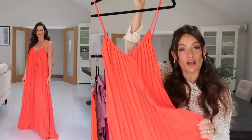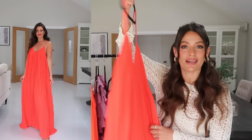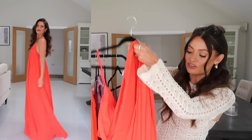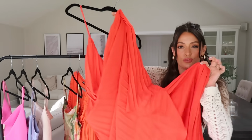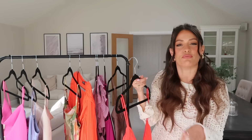And just to mention, it is double layered as well, so it's got this beautiful pleated fabric on top, and then it's got another layer underneath, so it just falls really nicely. It kind of hangs and drapes really lovely.